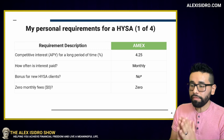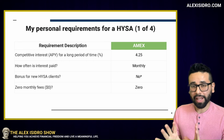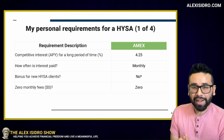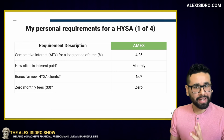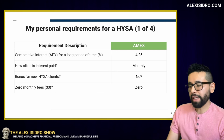Now, when it comes to fees, American Express is completely free. They do not have monthly fees. They do not have any type of maintenance fees. And of course, that is a perk and a huge advantage in my personal opinion, because there are some accounts out there that not only give you a very crappy APY or interest rate, they also charge you $5 per month to use your high yield savings account. So we have to watch out for those, because that ends up eating into our savings and earnings.